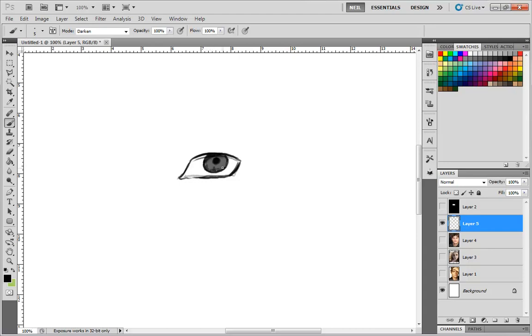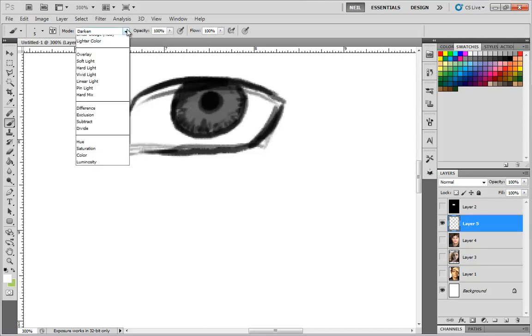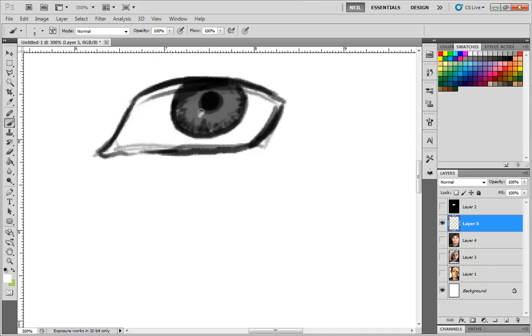And even if I were to start a guy's eye off like this, all this pretty much stays the same. I just want to show that indeed it is very much cosmetic. That is, the difference between the male and female eye is mostly cosmetic. And I have this on darken for some reason. If you ever wonder why your brush isn't painting when you know it should be, always check up there and make sure the mode's not set to something weird.